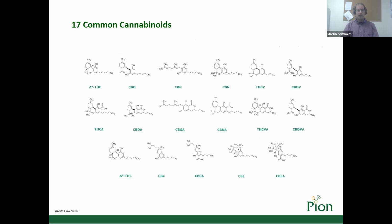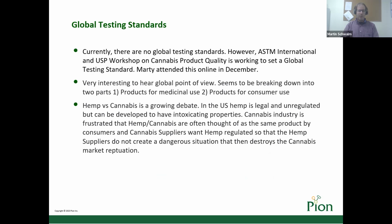I show a slide here of the 17 common cannabinoids. These are some of the things that are being identified, not only within the particular product, but the levels of which are being identified during the testing. The PrepEngine doesn't do that part. The PrepEngine ensures that the sample is homogeneous and that the sample is prepared properly, so that the testing can be accurate and you're going to get the proper results and find exactly what you want.